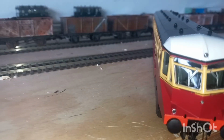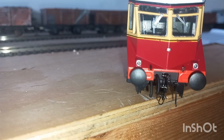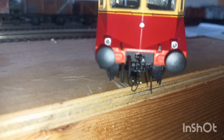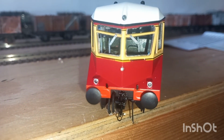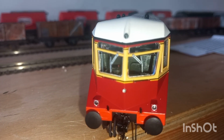Right, we'll have a look at the front. Here's the front of the loco now. It's got a headlight at the top, it's got window wipers, it's got all kinds of lights on it, this thing. See, all the gubbins is already fitted on the front of this. That'll look brilliant with a driver and some passengers in it, won't it? Yeah, well, look at that.